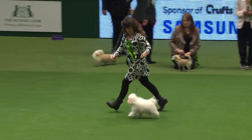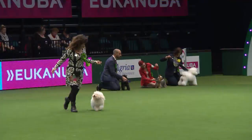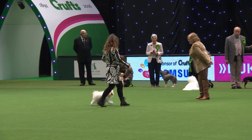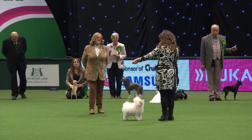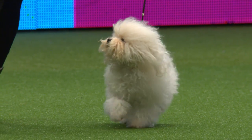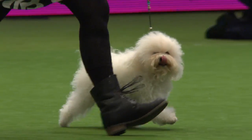And those flocks in the coat, it means that, as you can see, the coat falls into separate little locks of hair rather than being one big fuzz. But their distinctive square outline is one of the characteristics. And that curved plume of a tail carried up over the back. Quick and smart on the move.